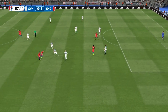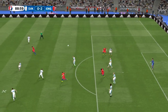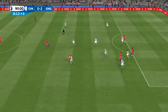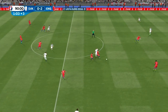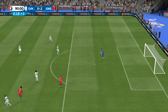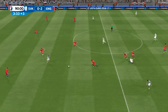Well intercepted, really alert to the danger. He's on the charge, but he's on his own for now. Oh, he's come up against the brick wall there. And out to safety. Board shows there will be 3 extra minutes. Got away with one there. Stock. Another piece of really good defending.